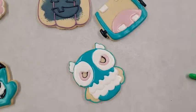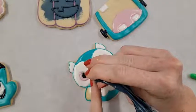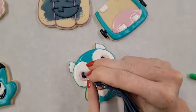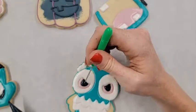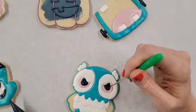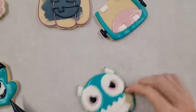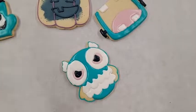So on this owl, we're going to draw in the darks of the eyes, AKA the pupils. Make sure they look good in there, nice and even. Okay, shake your cookie, let those blacks drop in. And then you're going to fill in the wings.